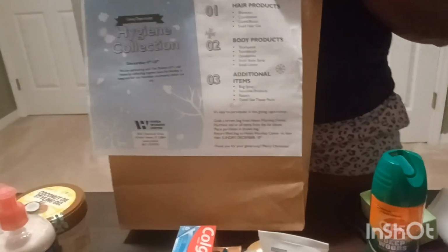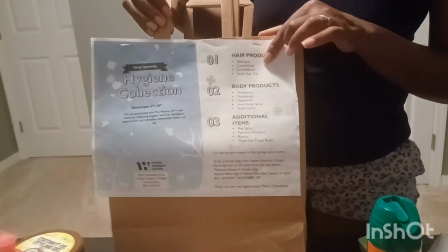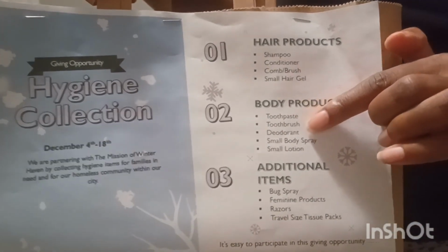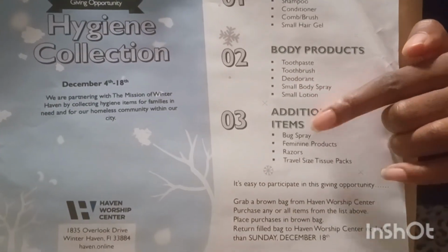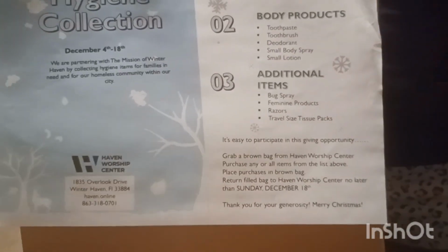So the items that they're asking for are, for number one, we have shampoo, conditioner, comb, brush, hair, and gel. Number two, they're asking for toothpaste, toothbrush, deodorant, small body spray, small lotion. And then number three, bug spray, feminine products, razors, and travel size tissue packs.